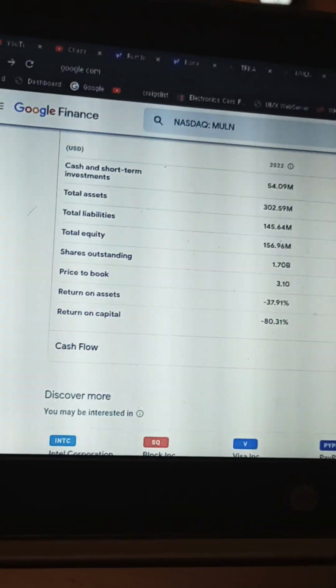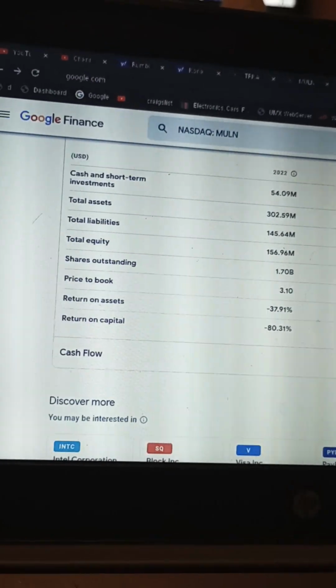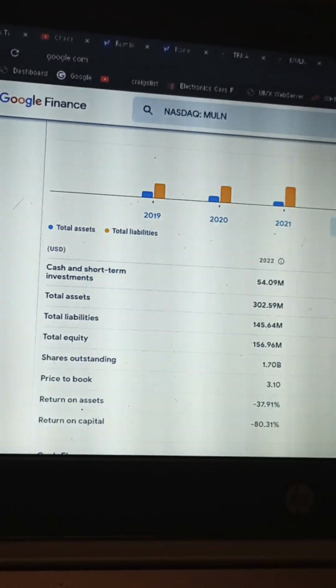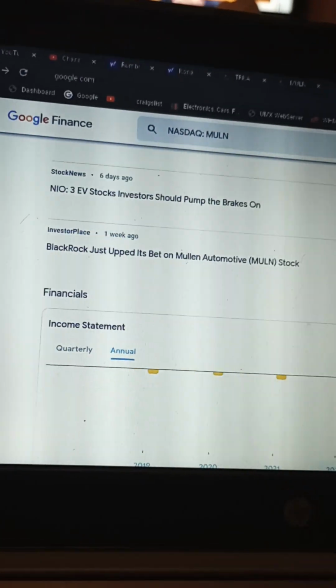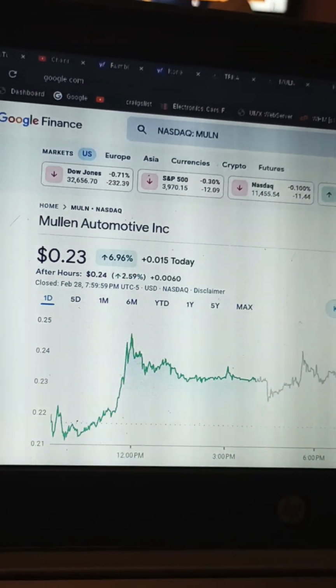So there's really not going to be any more stock offerings, I don't think, at 1.7 billion. That's one of the most I've ever seen. They can get a little bit of credit. I don't think they can do the stock offerings. They have $56 million, and they have a lot more of a car to build.